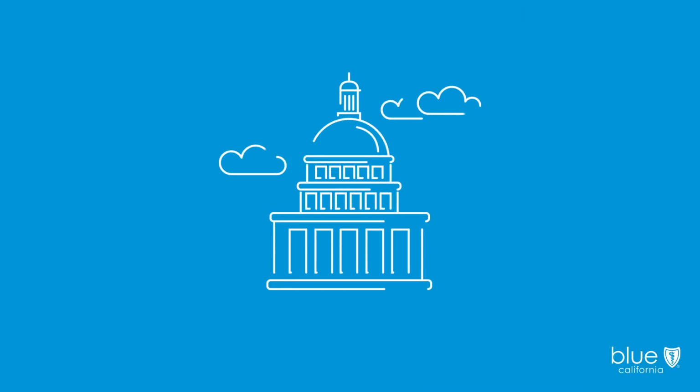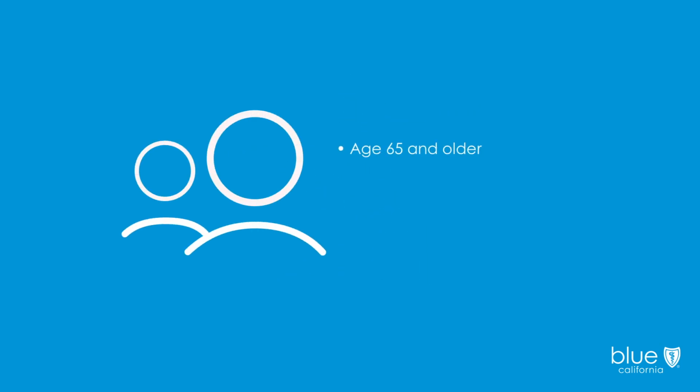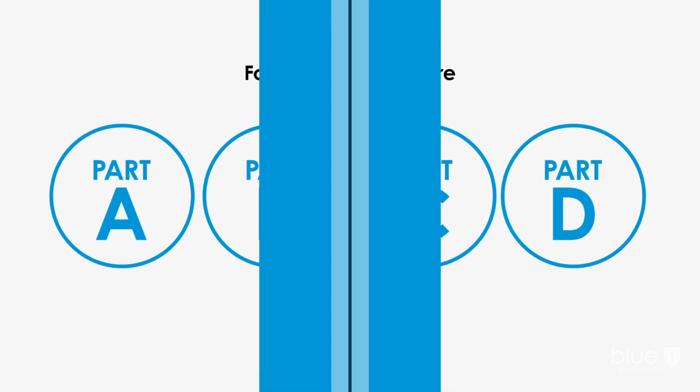Different parts of Medicare. Medicare is the federal government's health insurance program. It's available to people age 65 and older, those under 65 with certain disabilities, and those with end-stage renal disease. The key to understanding Medicare is understanding the 4 parts that make it up: Parts A, B, C, and D.